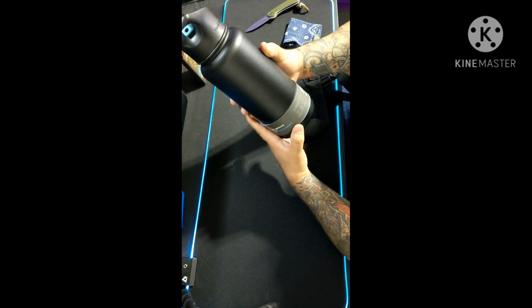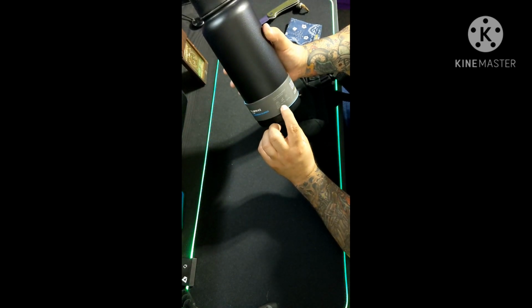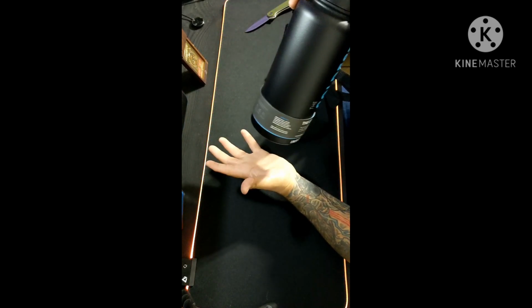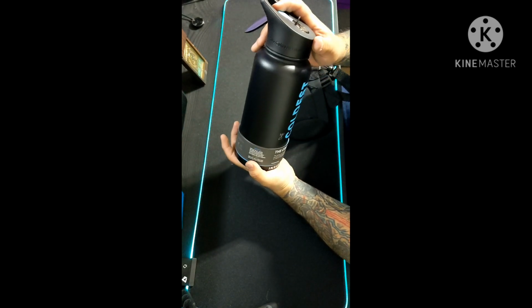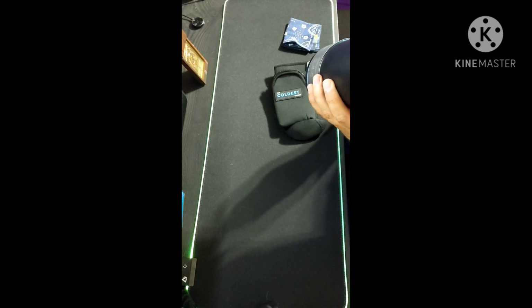Double wall insulation, 18-8 steel water bottle. Like I said, they got a lifetime warranty. But for the refund, if you're not happy with it, you can go ahead and return it. You have an entire year to do so. So let me just, I don't have my knife here. I just don't want to cut anything wrong.